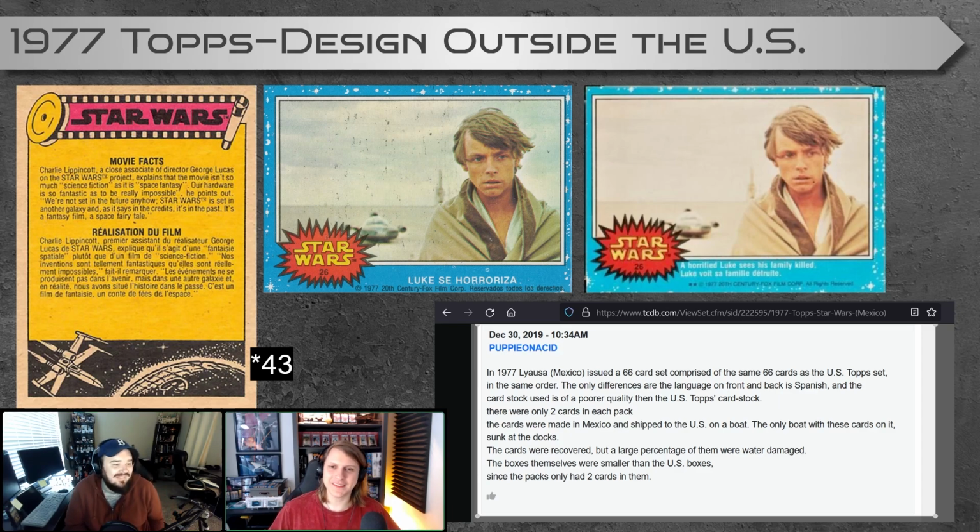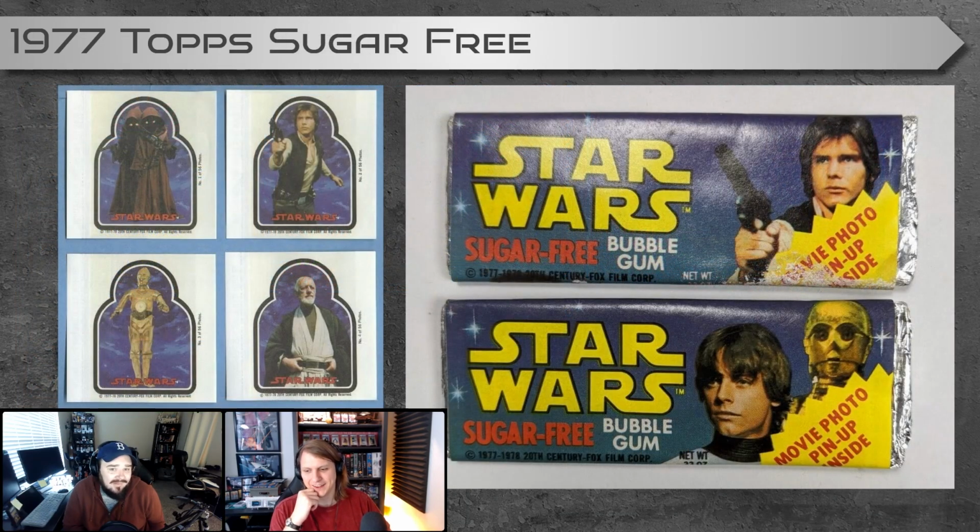Well, anyway, not much different there, but still interesting stuff. So moving on, things are going to take a little bit of a different turn from our typical design in the next slide here. Let's take a look at what we got. Sugar-free gum wrappers. What? So sugar-free bubblegum from 1977-1978 doesn't sound very appealing to me. But man, these are cool-looking sticks of gum.